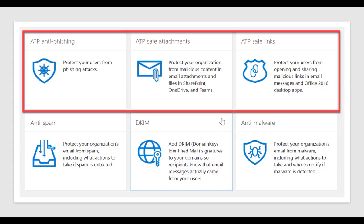Now, one of the add-ons we get with Microsoft 365, and I would suggest a standard add-on that should be added to any tenant, is the Advanced Threat Protection, or ATP. When we add ATP and we look at the threat management component of our compliance area in Office 365, we will see 3 new options here: ATP anti-phishing, safe attachments, and safe links.